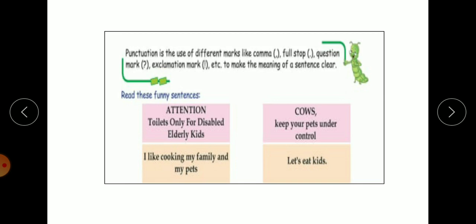Right? So if we are saying let's eat kids, it can be turned to a proper statement if we put the punctuation, like let's eat, and after eat if you put a comma and then write kids. Let's eat, comma, kids. Then the sentence is clear. Similarly, in this one, if you say, I like cooking, comma, my family and my pets. That means I like cooking for my family and pets. So if the punctuations are not there, then the sentence meaning is unclear. So, that is the importance of punctuation.